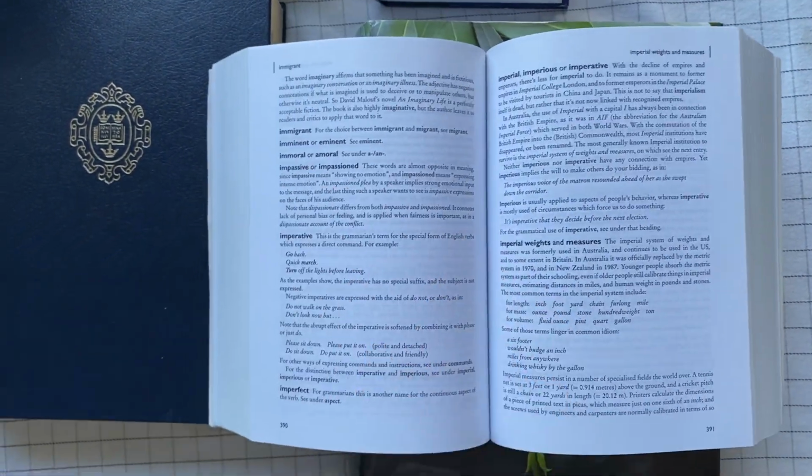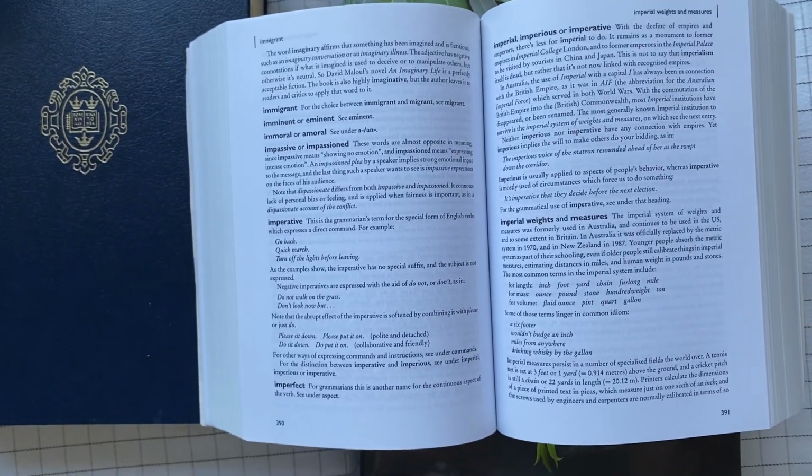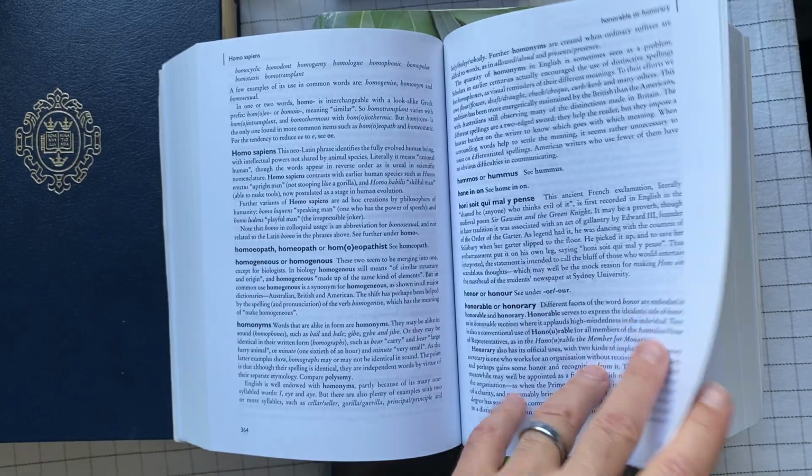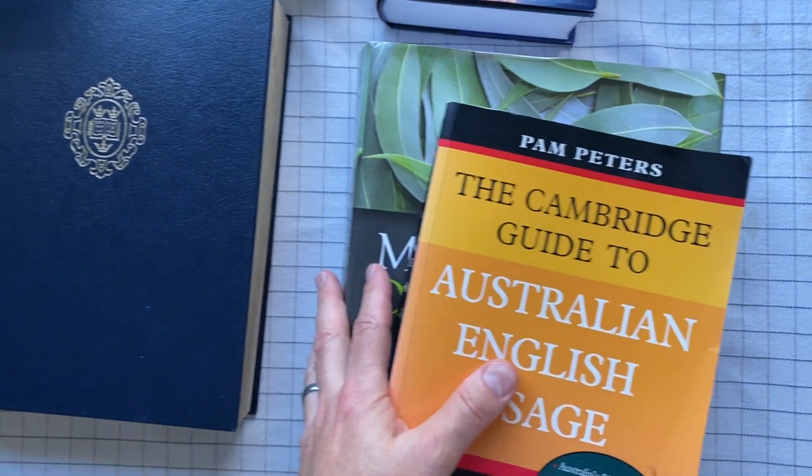I like it because it's not dogmatic. It doesn't say, well, we should do it this way. It just says, well, when we search, most people seem to be doing it this way instead of that way. So here are my two Australian pieces.